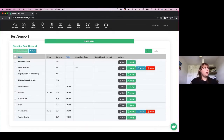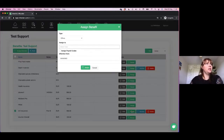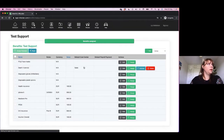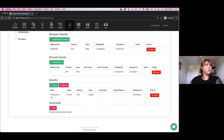Once you create it, you can then assign it out to either individuals or to an entire office, depending on what you want. Okay, so we can assign this one here to all offices. Now you see here, this person now has VHI, a value of 500 euros assigned to them as well.